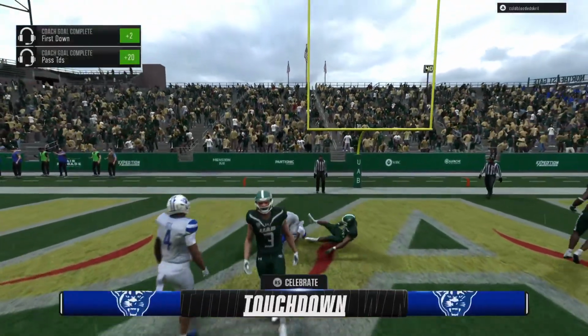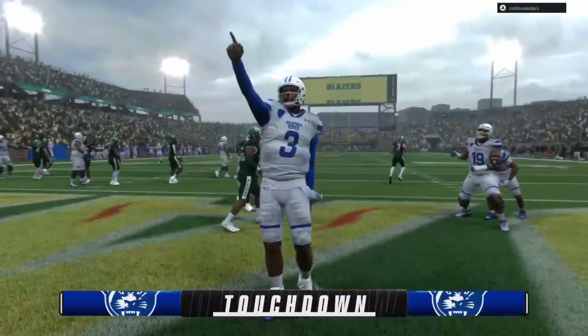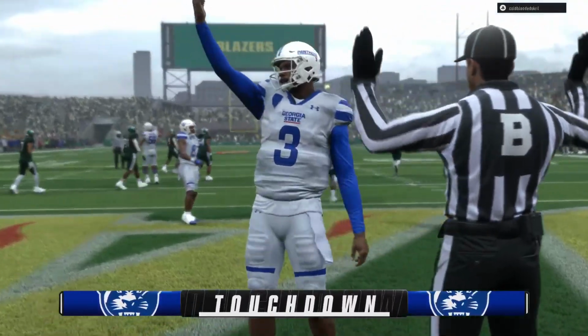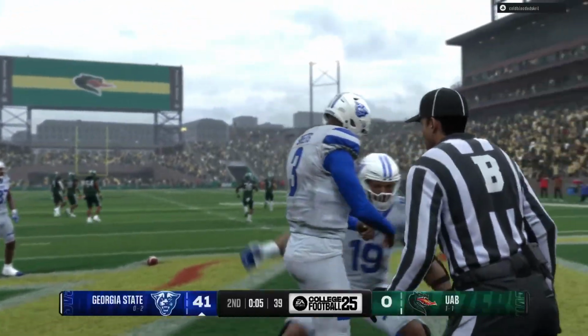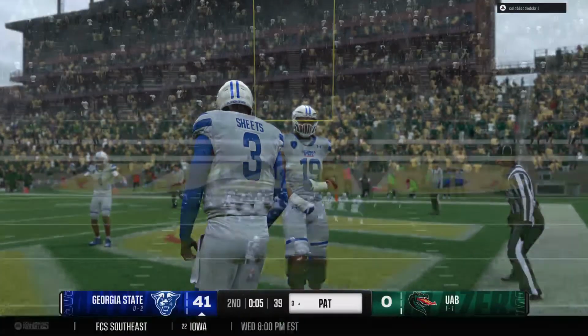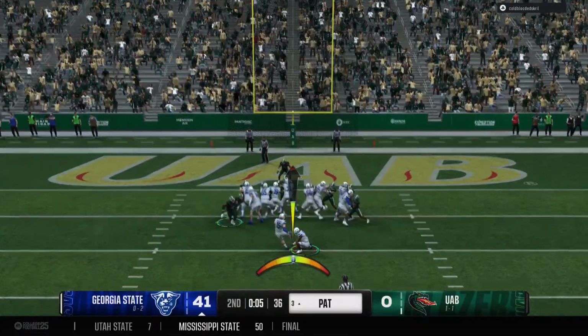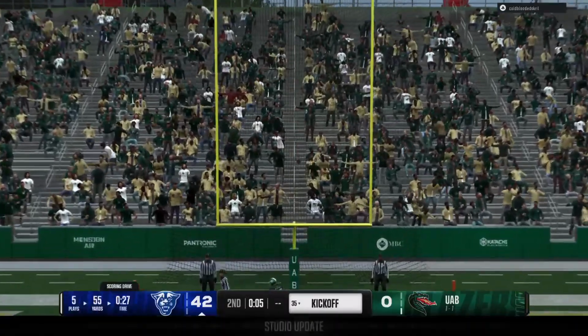Finds his big tight end, and he strides his way into the end zone. Touchdown, Georgia State. Yeah, these guys are just on the same page. They rep this play in practice over and over for this exact type of situation. There was no question where the QB was going with that football on that play.